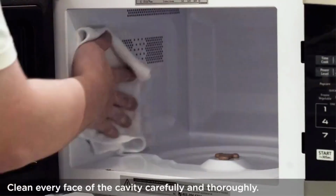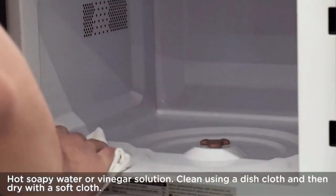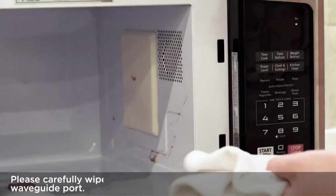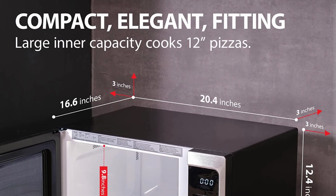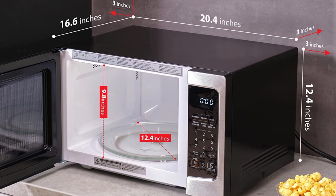For example, if you pop leftover pizza into the microwave, you can just say, "Alexa, reheat my pizza," and the microwave will heat your pizza for the appropriate time. The microwave has a capacity of 1.3 cubic feet, which is on the more compact side as far as size goes, but it is small but mighty. It boasts 1100 watts.